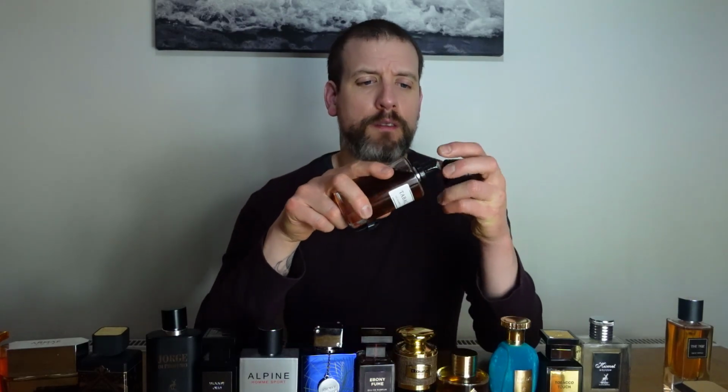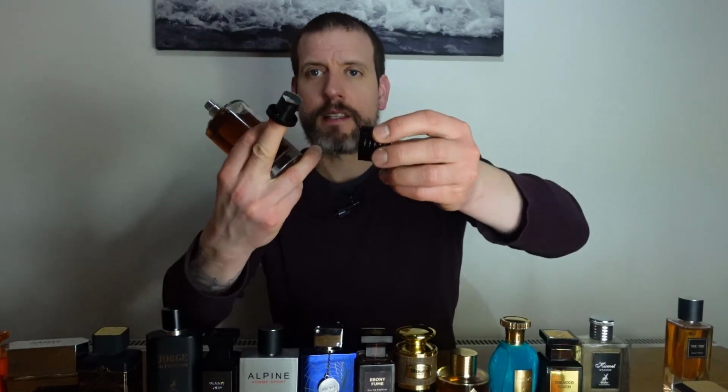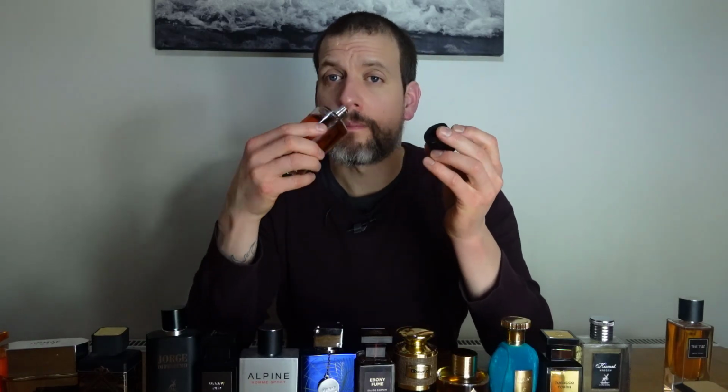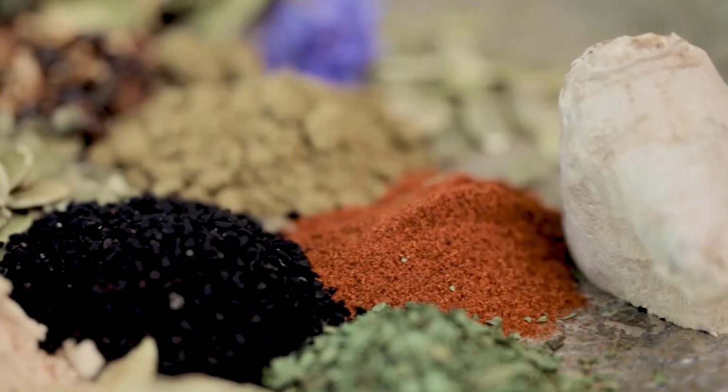So the cap on here is awful. Mine's broken apart. I don't know if you see it. Look, it's broken apart, so I need to sort that out. The joys. But the juice in here is absolutely outrageous. Dried fruits, warm booziness, lots of sexy fragrances. I think spices like cardamom.